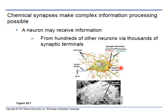So a signal going one way that's going to excite one cell may inhibit the next cell, so that things can be very directional and controlled. And down here you can see an actual picture of all the synaptic terminals on this thing. So it can take a lot of information into it.